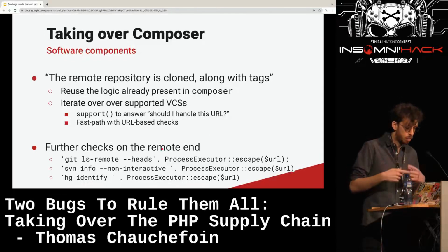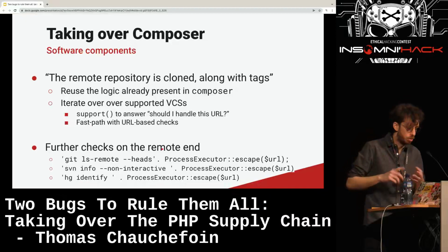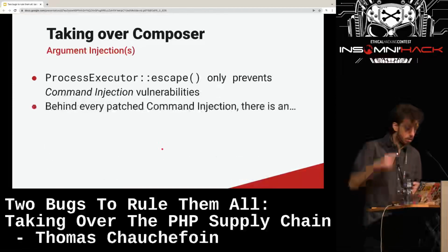And there is some logic code to try to identify which VCS, so like Git, Mercurial, Subversion, is running on the other side. There is a fast path for URLs, because if you say GitHub, it will probably be some Git repo. But just in case it doesn't match the URL, it will try to run git ls-remote on the URL you gave to see if the remote end is speaking it. And then it will try svn info to see if the remote end is speaking Subversion. And then try hg identify to see if the remote end is speaking Mercurial. And it will just iterate over.